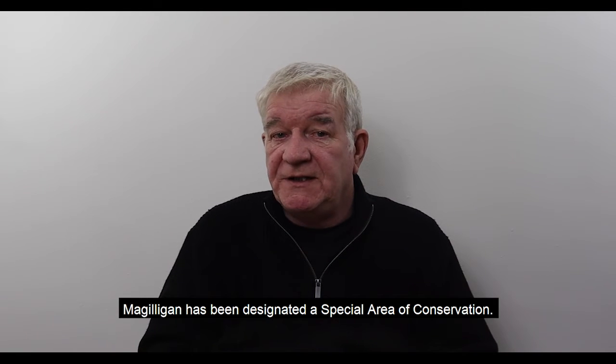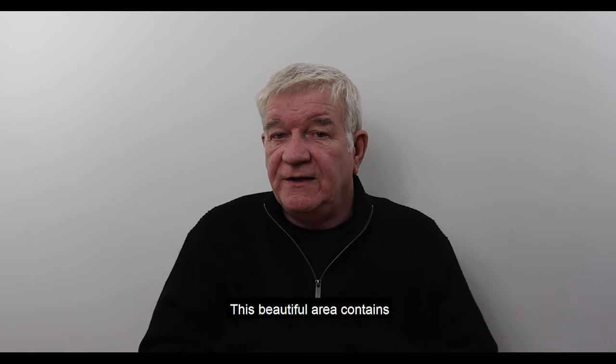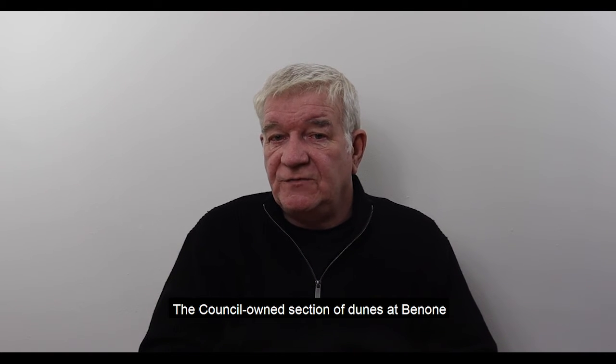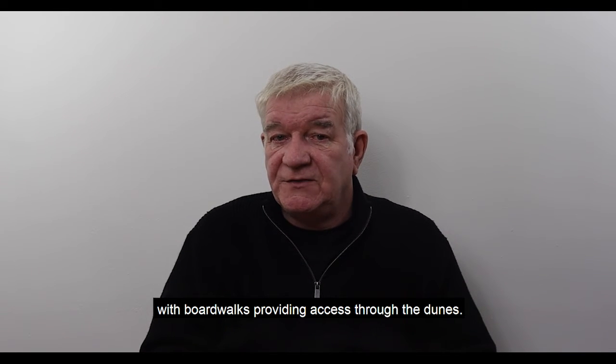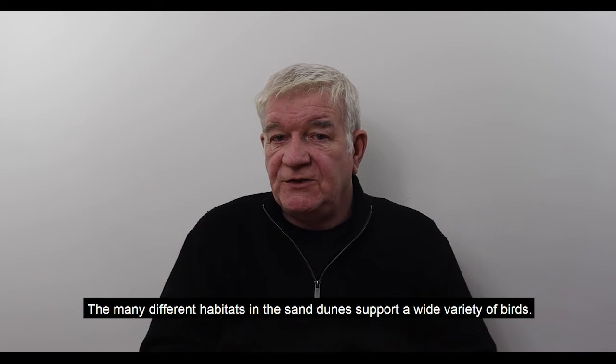Sand and sea. Magilligan has been designated a special area of conservation. This beautiful area contains one of the largest and best conserved dune systems in the United Kingdom and Ireland. The council-owned section of dunes at Benone contains a well-maintained local nature reserve, with boardwalks providing access through the dunes. The many different habitats in the sand dunes support a wide variety of birds.